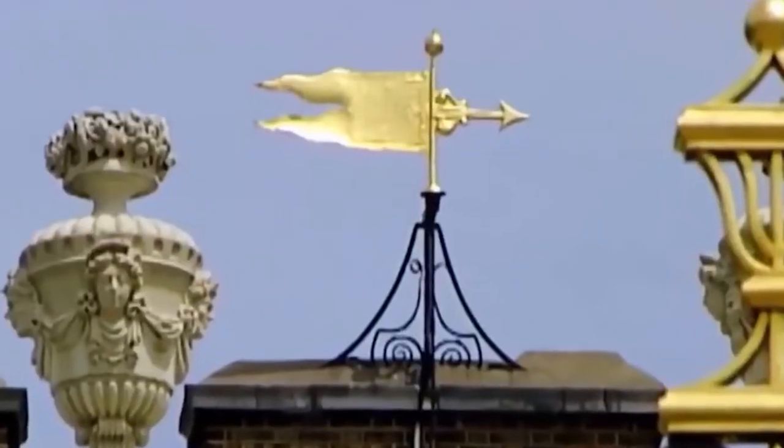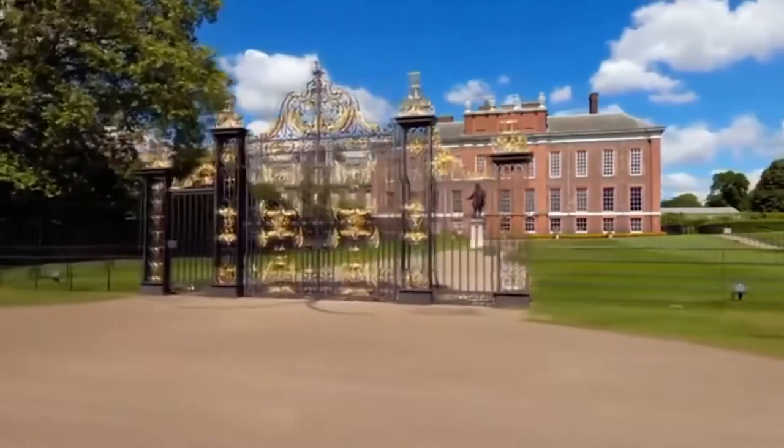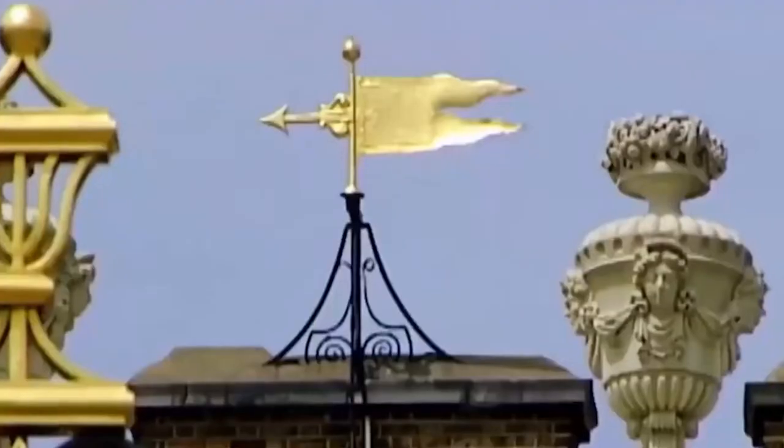But it's what lies beneath this weather vane that makes it one of a kind. What William did was he commissioned a really ingenious object that's somewhere between art and engineering. And what it meant was that he didn't need to be outside to see the direction of the weather.